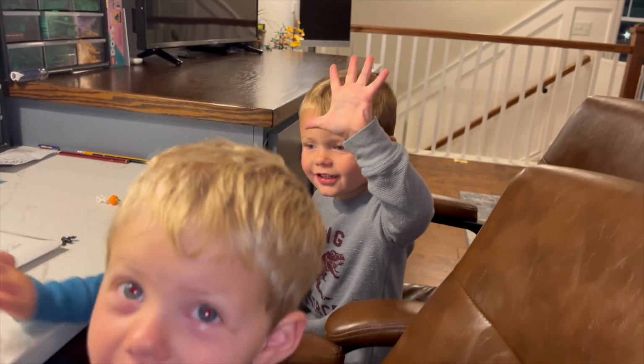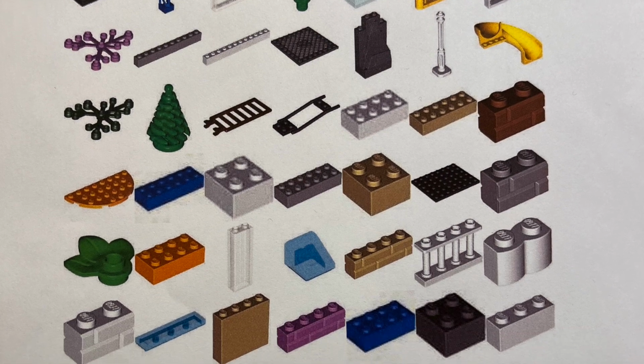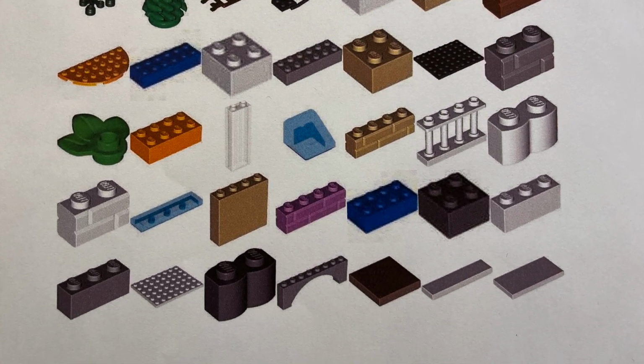So we're taking a break from building our haunted house, primarily because I saw a message on Facebook letting me know that there may be the best choice of pieces on a PAB wall that I've ever seen. So I'm excited to go see if they're actually there or if we're being bamboozled, but let's go check that out.